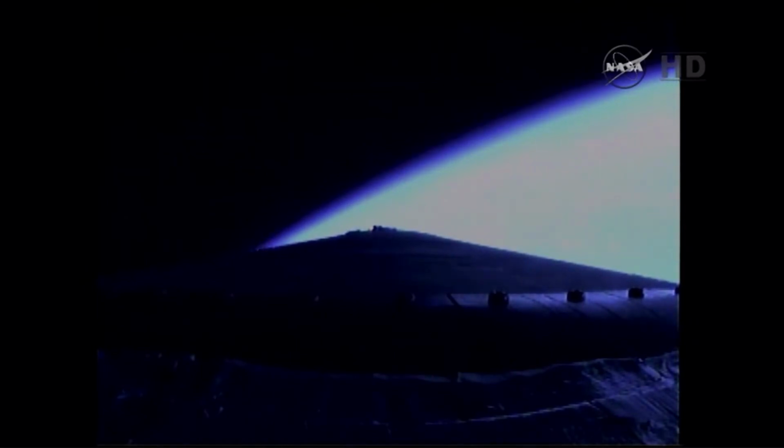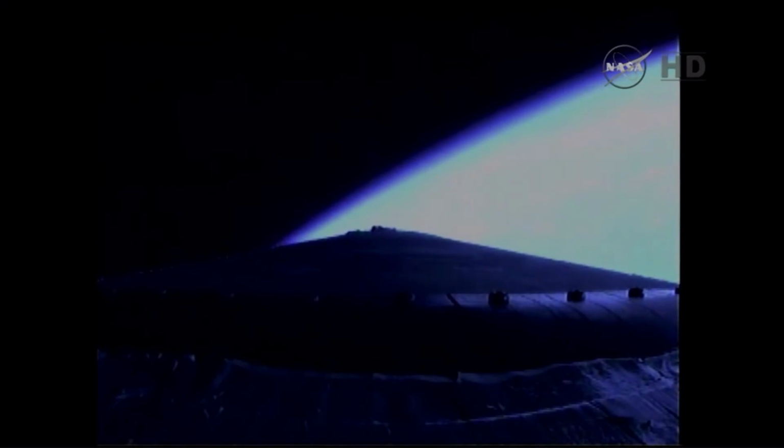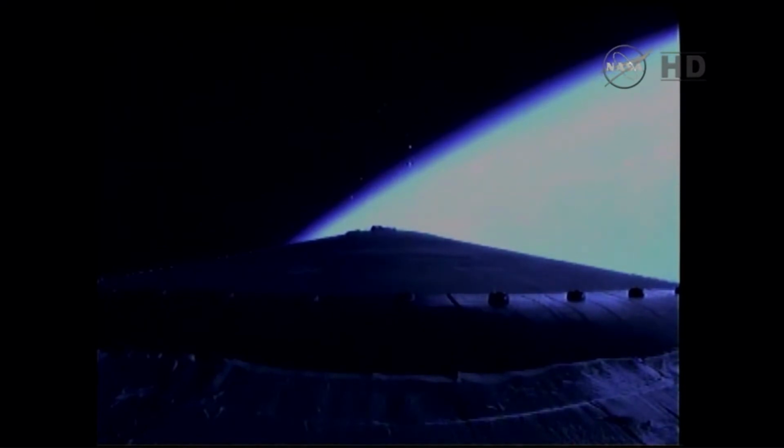Good chamber pressure in the port. Correction, good chamber pressure in the core booster at 4 minutes, 18 seconds in. Four minutes, 25 seconds in, still looking good. Good engine control in the core. About 1 minute remaining on first stage flight.